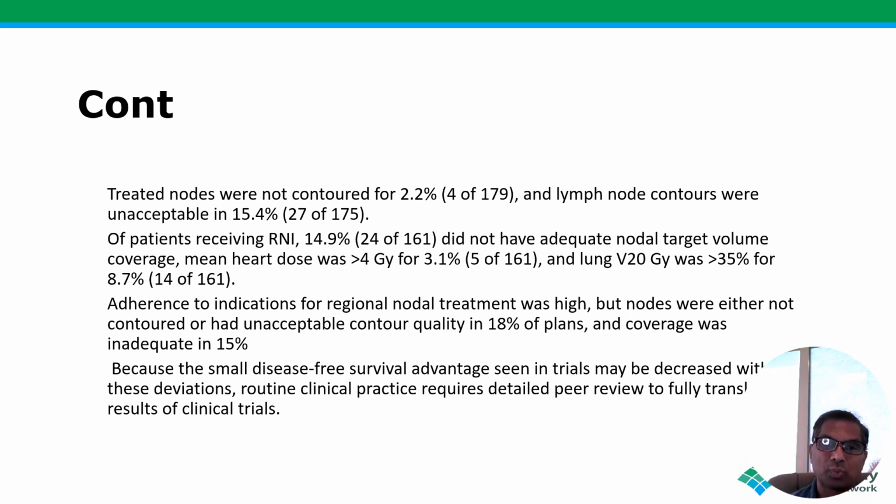The mean heart dose was more or less acceptable, with a small number of people having heart dose more than 4 gray. And the V20 for the lung was exceeded in only a small percentage of people. So adherence to indication for regional nodal radiation therapy was high, but nodes were either not contoured or had unacceptable contour quality in 18% of the plans, and coverage was inadequate in 15%. So for us to translate that 3 to 5% difference in disease-free survival into clinical practice, we need to make sure our contouring, dosimetry, and indications are appropriate to get the benefit.